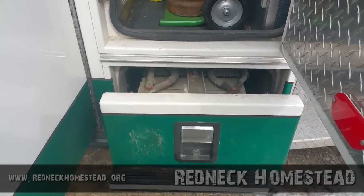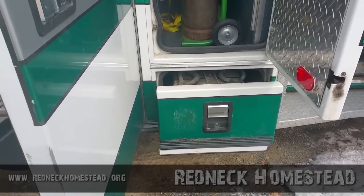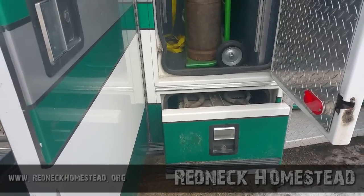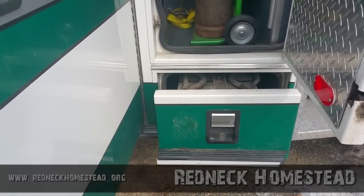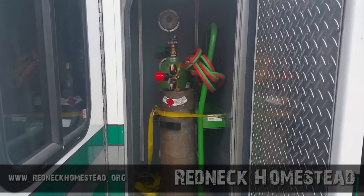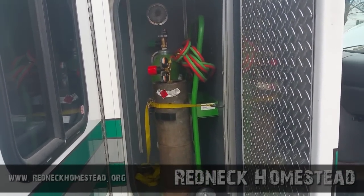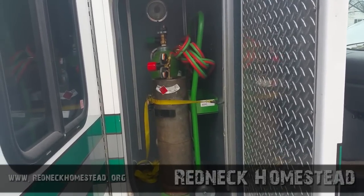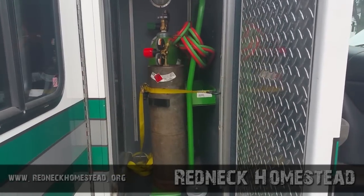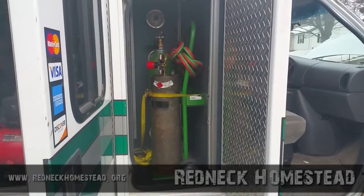They call it the house in boats and RVs and campers and things like that, because there are lights and interior accessories that need power when you're not hooked up to shore power or AC power. In this compartment here, I've put my oxyacetylene torch set, because when you're on the road dealing with equipment, it's always handy to have the ability to weld and cut using torches in high heat. So that's what I use this compartment for.